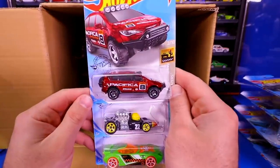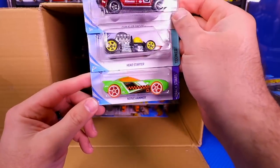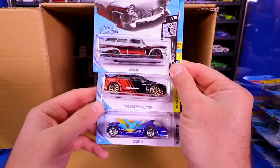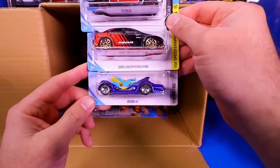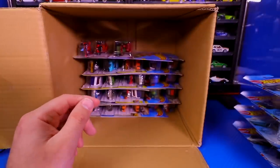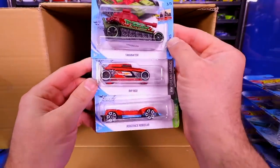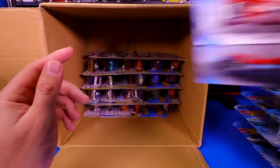Let's go ahead. We've got the Chrysler Pacifica. We've got the Hot Starter and the Nerve Hammer. And what else do we have up here? Eight crates. We've got the 2008 Lancer Evolution and a new color variation of Deora 3. Check that one out. That's pretty neat. Nice sparkly color. All right. What else do we have here? We've got the Tankinator new color variation, Rip Rod, nice red color variation of that, and Robo Race Robocar.